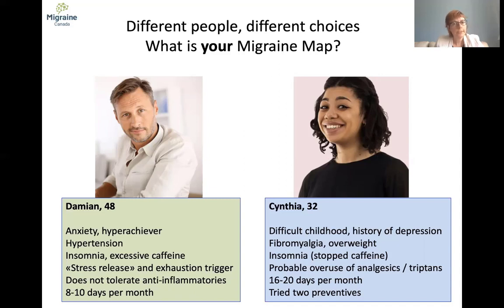Cynthia would probably need help with exercise, to adapt exercise for her so she can deal with fibromyalgia better. She would maybe need a bit of psychotherapy to address the emotions, and she needs a better preventive. So maybe Cynthia would be a candidate to get Botox or a CGRP antibody.